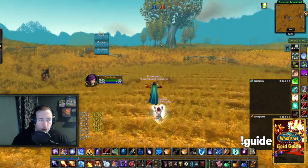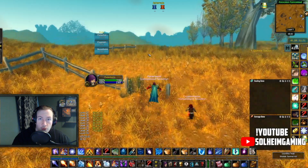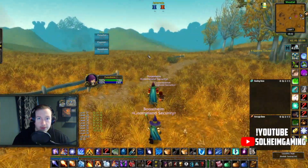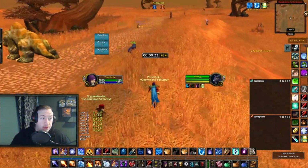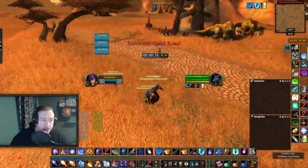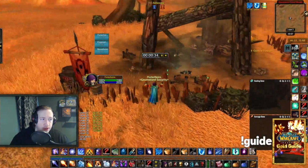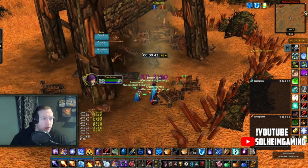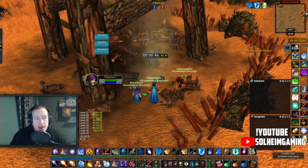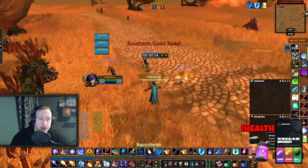And then you go back, you start flying, and now you go to the Barrens. Once again, if you're Horde, do Barrens first, and then come here and do this. After you have done that step, you go to the Barrens, and it's at the Southern Gold Road at this tower right here. You can once again see smoke. You click on this guy, and this will once again start a quest for you, or you will deliver a quest and start one, and you can see we got 3,150 experience just from doing the quest.